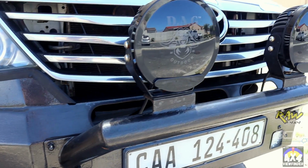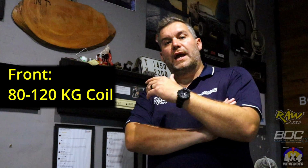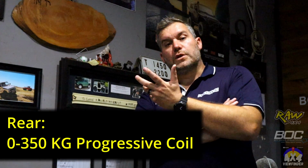So, Adrian, when fitting or upgrading the suspension on a vehicle, it's very important to calculate the specific weights for the accessories fitted to the vehicle. In your case, you've got a steel front bumper, bash blades, spotlights, snorkel, rock sliders, and all of this adds up to weight. So with that in mind, we went for an 80 to 120 kilogram coil. In the rear, you have a rooftop tent, awning, roof rack, and a drawer system. So we went with a 0 to 350 kilogram progressive coil, which enables you to have the same amount of comfort with or without the rooftop tent at the end of the day.